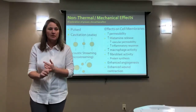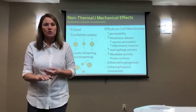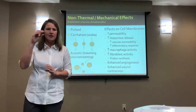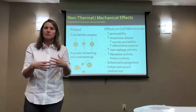Okay, so histamine. There's an increased vascular permeability, so you'll have increased blood flow even without heat. There's an increased local inflammatory response. There's also an increased macrophage activity. You guys remember macrophages? A lot of people thought of them as Pac-Man. They're more amoeba-like. They come into the area. They are a chemical mediator. So they migrate into the area.